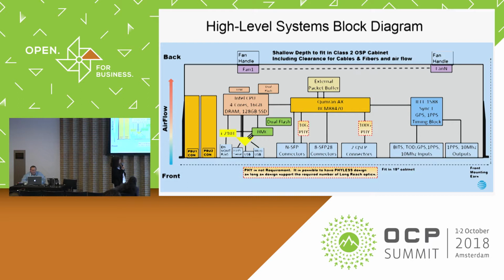CPU. Okay? And the airflow is front to back, and the depth of the unit is a little bit shallow. I think it's a little bit short of 12 inches. Otherwise it's a typical 1RU 19 inch unit. Do you guys have any virtual applications on this? No.